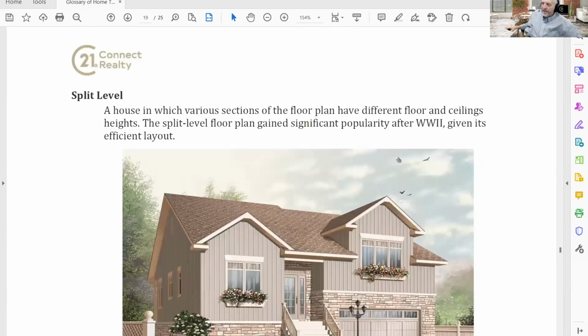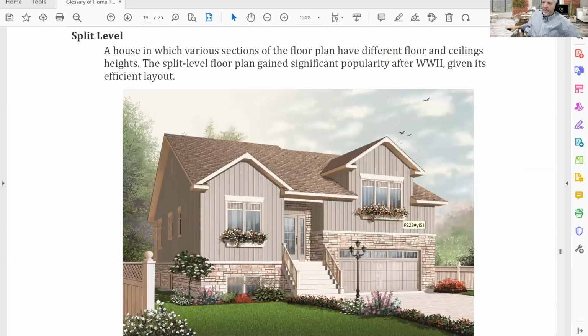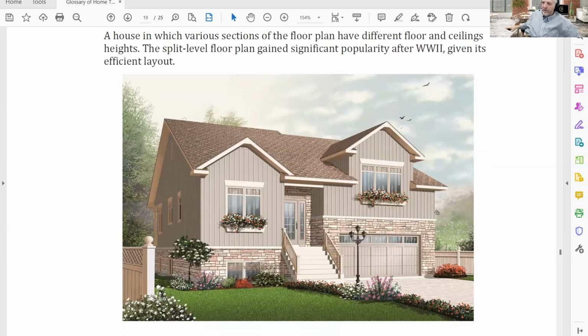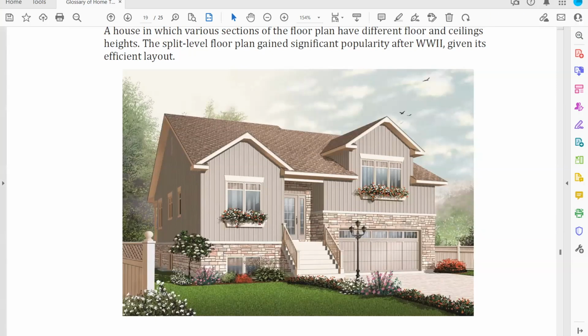All right, so the difference between a split level and a split foyer is going to be the last thing we're going to talk about today. What do y'all think? Which one is this one? Is this a split level or a split foyer? And how can you tell? Split foyer. I couldn't hear anybody. Say again.